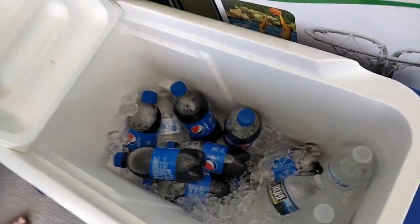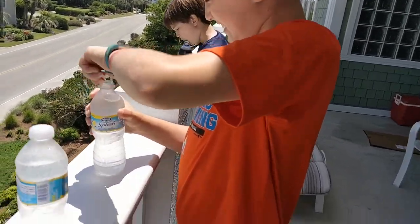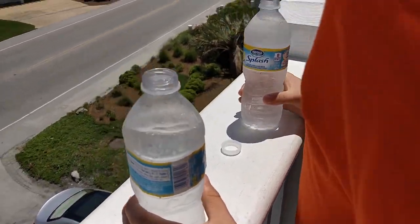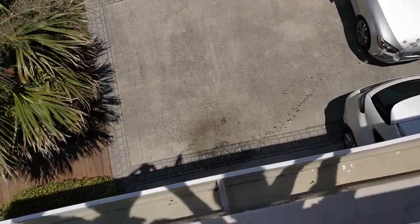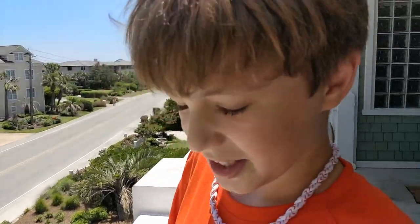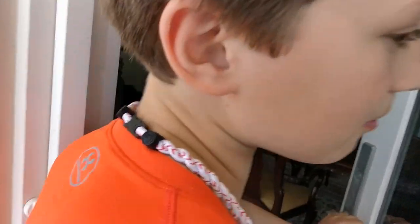Pepsi. Ooh, I just got one. So guys, I'm just unscrewing the caps here. I'm just gonna chug this. Don't throw the cup. Chugged. And I'll just fall them down. So as I'm enjoying the Pepsi, just walk back in.